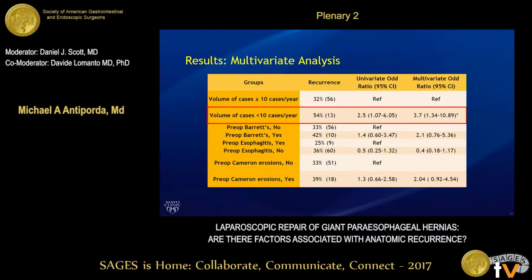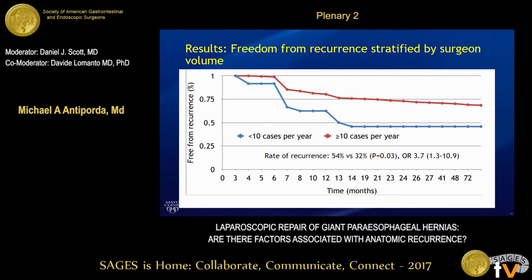We then performed multivariate logistic regression analysis for variables with a p-value less than 0.2, and we found that the effect of surgeon volume remained statistically significant with an odds ratio of 3.7. When plotting the recurrence-free duration of follow-up, we find that the majority of low surgeon volume-associated recurrences occurred early on at about the routine 6-month follow-up point.